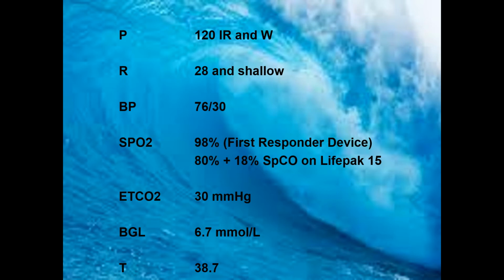SpO2 on the first responder device, a less sophisticated device than we have, is showing 98%. Of course, we know that older or less sophisticated SpO2 devices sometimes mistake carboxyhemoglobin for oxyhemoglobin. So you have one of those much better, more sophisticated devices on your LifePak that tells you that SpO2 is about 80%, and there's an 18% carboxyhemoglobin. ETCO2 is about 30, and BGL and temperature as you see them.